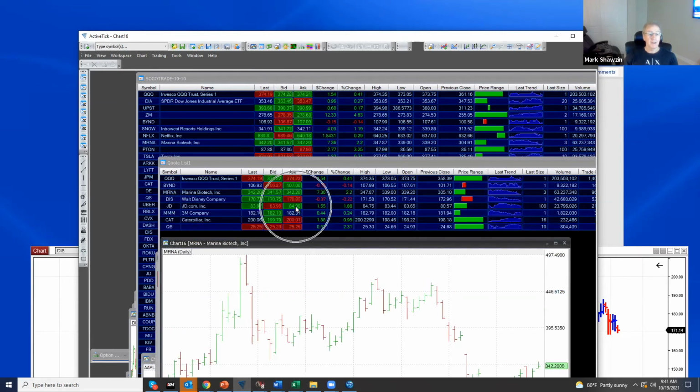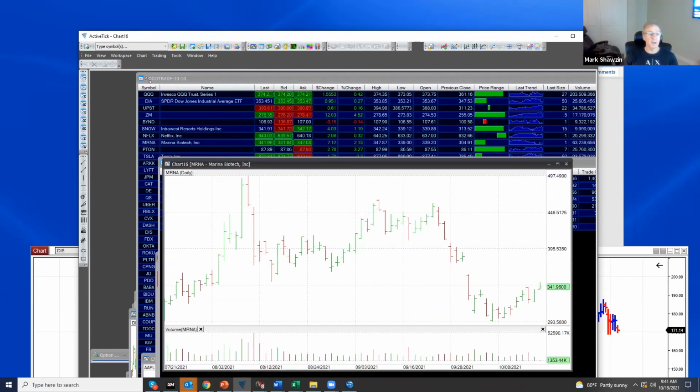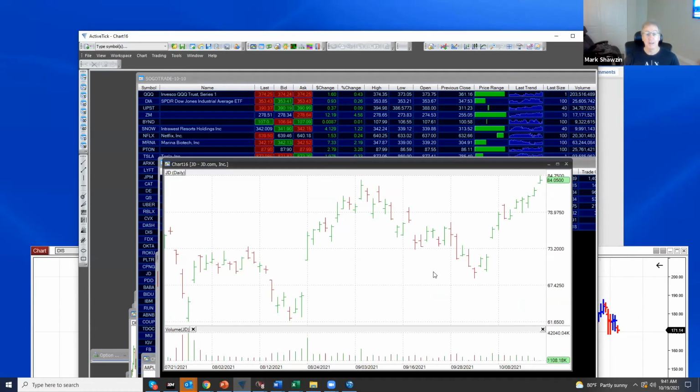So JD's starting to come off. That 84.75 was where a lot of resistance is. And maybe on a healthy sell-off. So you can see it got above these recent resistance levels. But this thing's gapped higher pretty good for several days now.